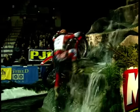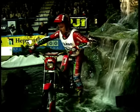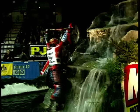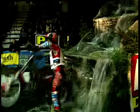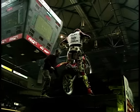Waterfall proved far too slippery for Amos's tyres. It's fair to say he didn't ride anything like his best, and gave himself little chance of qualifying for the final with 24 marks lost. Next man out was the Isle of Man crowd pleaser, 25-year-old Steve Colley, riding the gas.